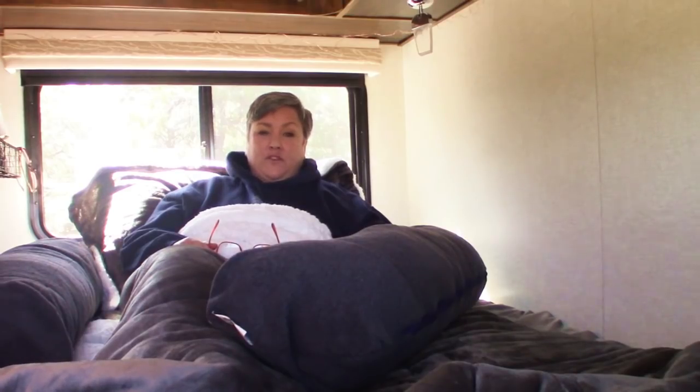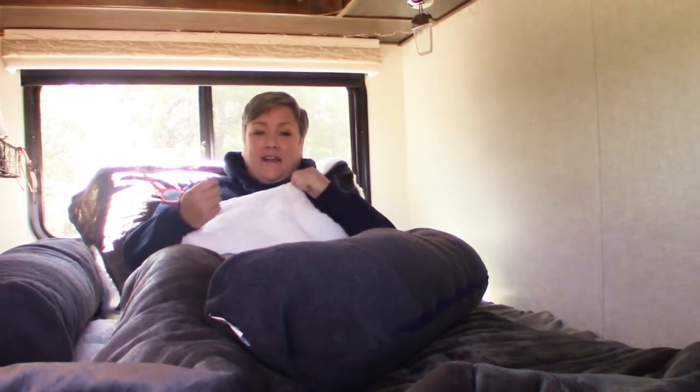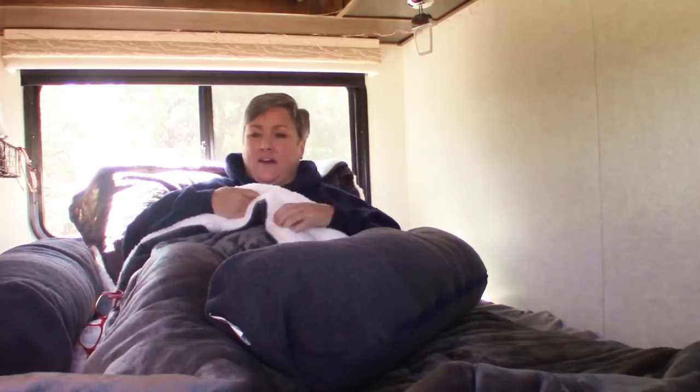Hey gang, if you're wondering what I'm doing in bed, it's because I'm sick. So sorry if this is kind of laid back, but I just got this fabulous new bedding and I don't want to get out of this bed. I know some of you are going to ask me about this. It's like plush on one side and like Sherpa on the other.